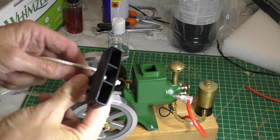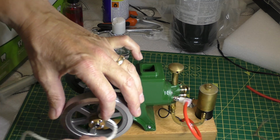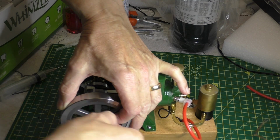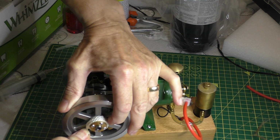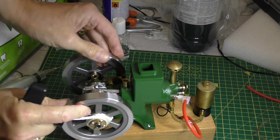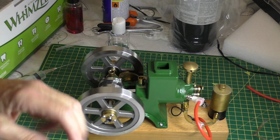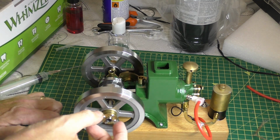Right, I've got the proper starting pull which came with my other engine. It's just a question now of trying to get this to attach really on that way round. I don't know if this is going to work, to be perfectly honest. Okay. Right, let's have another go then. So ignition on. See how we go. No, it slipped, didn't it? Yeah, it's a bit of a problem, isn't it? I say, they've let us down a little bit here.